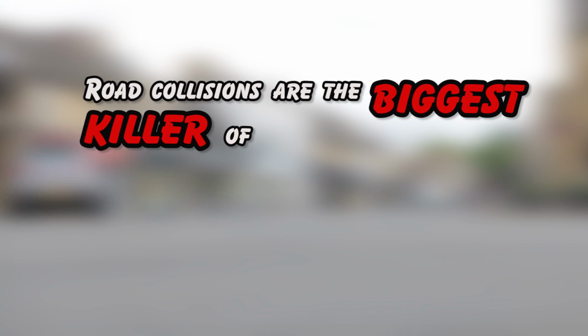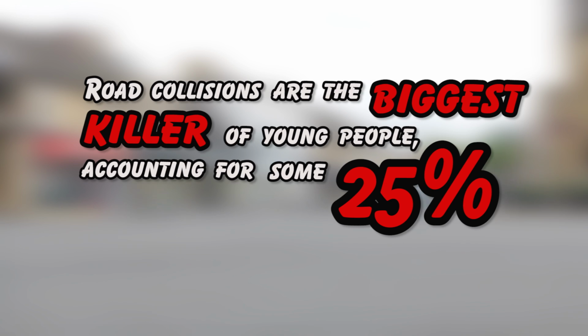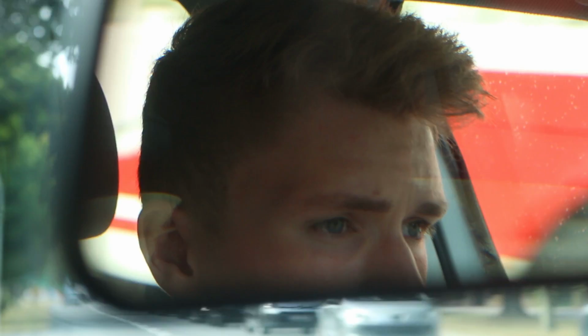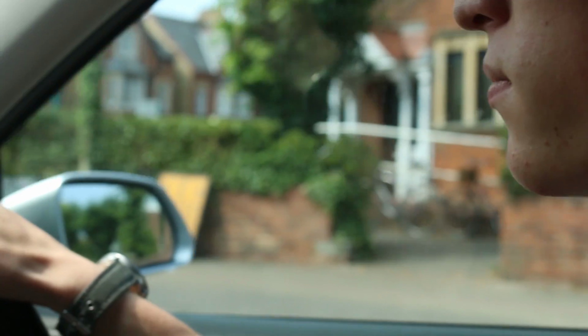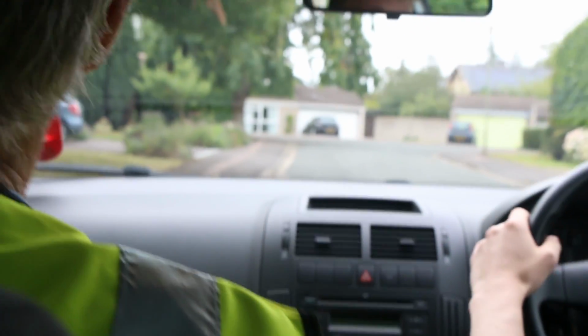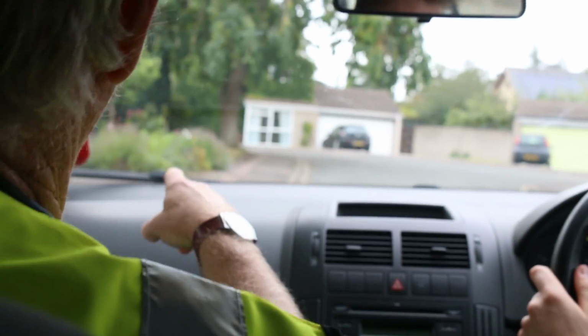According to the DVSA, road collisions are the biggest killer of young people, accounting for some 25% of deaths of those aged 15 to 19. The aim of the changes in the test is to reduce the number of people killed in these collisions. Additionally, with over half of cars now having sat-nav systems in place, the DVSA wants to be certain drivers can safely use these systems.